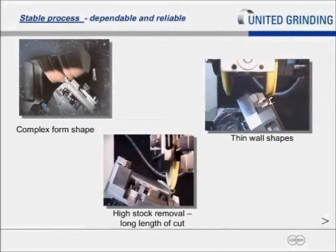And in a thin wall condition, in the upper right, we're doing the OD of a vane segment, and what we're left with is that thin wall, which is a convex arc. It's a difficult application to get coolant into. It's also a thin wall with poor heat dissipation qualities. So again, by having a sharp wheel, we're able to keep that wall cool and keep it burn free.